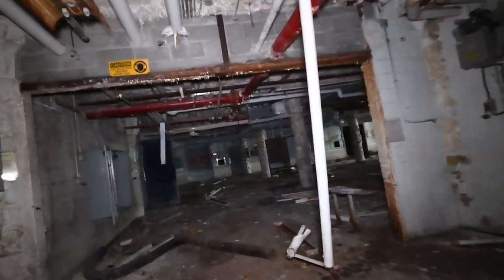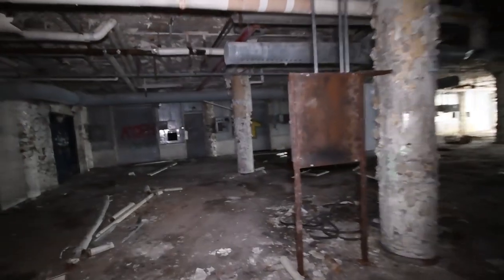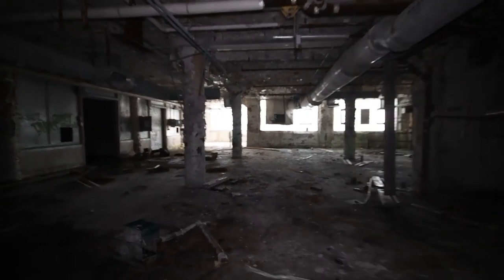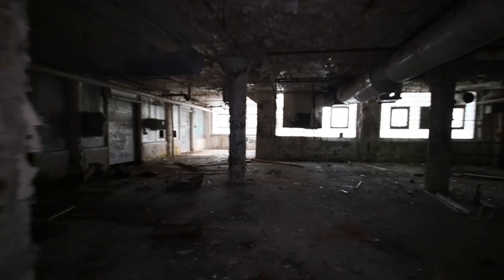So I'm pretty sure that this building, I know they used to make candy here. That's the name of Candy Factory. They probably also used to make cookies and other stuff like that. Definitely know they made candy. And in some rooms, you can actually still smell it. It's pretty cool.